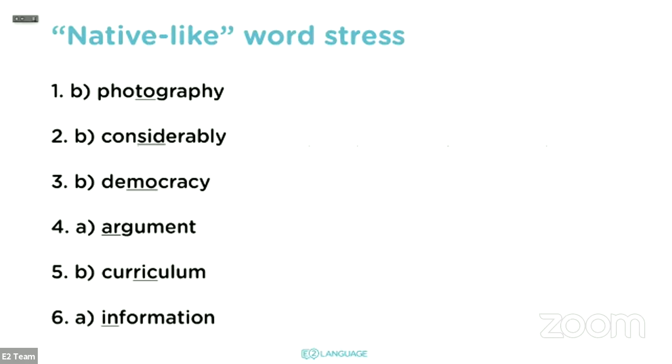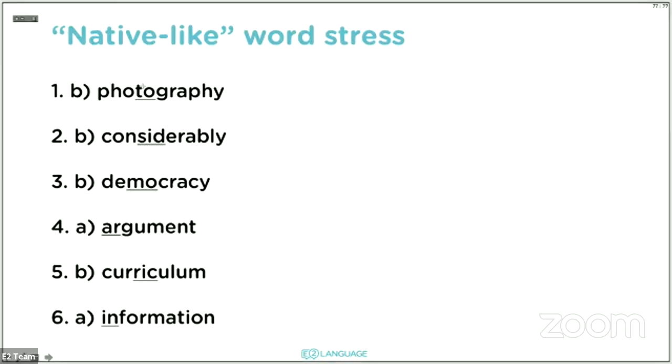The answers are this. Number 1 was B, photography, and you can hear that I'm emphasizing the ta. Photography. Considerably. I think I mispronounced that one, I apologize. Emphasis here, considerably, especially on this S sound.